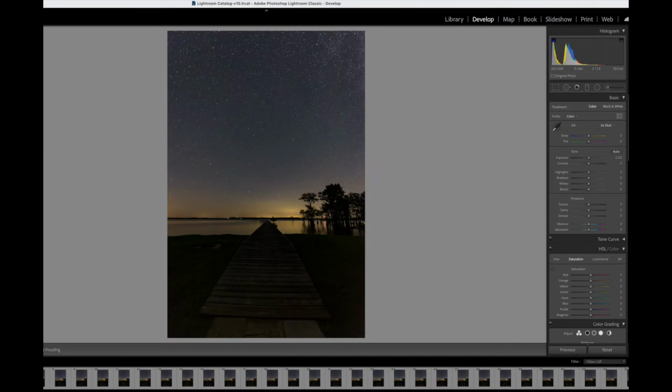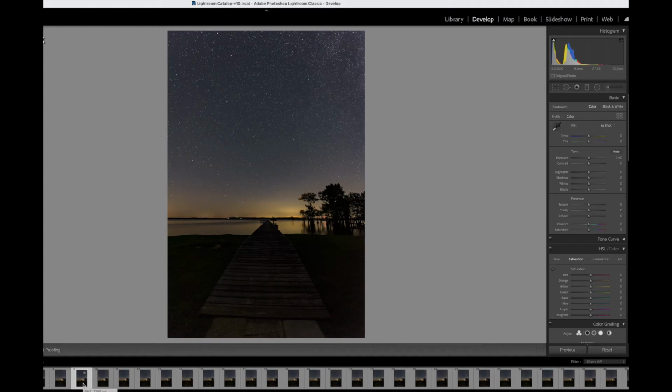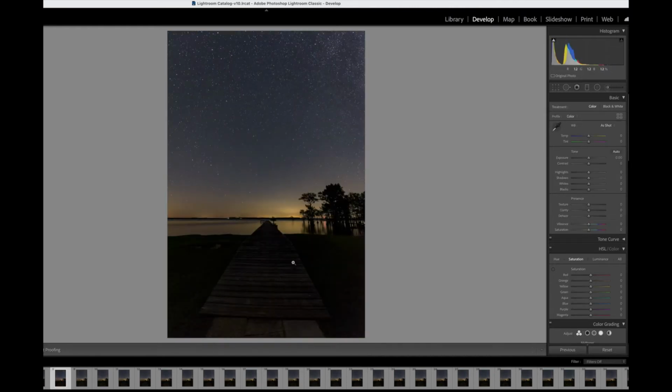So those are our first two shots, and then we have a series of shots that are these. As I advance along, you can see it's very little difference, just a very slight movement in the stars from one location to the next. So the great thing is on these kind of shots, I can make one adjustment and then apply that to every image on here. And again, there's not much that I have to do. I'm not concerned about this foreground because we have that covered here and with the tree. All I'm concerned about is my sky and my stars.